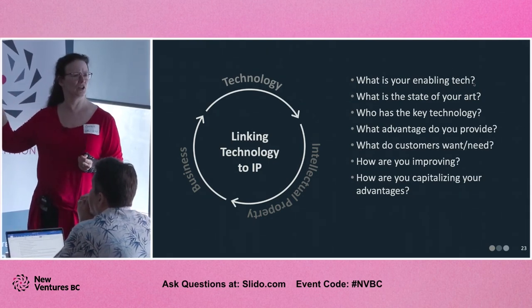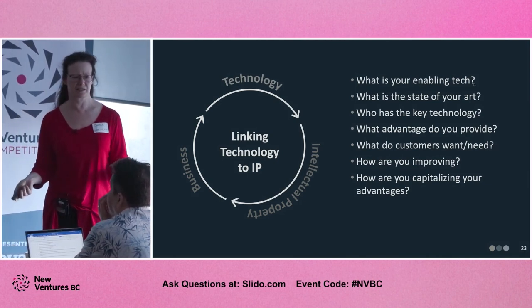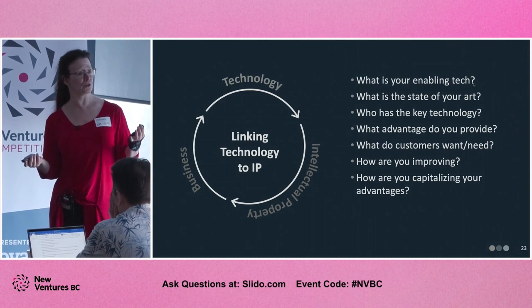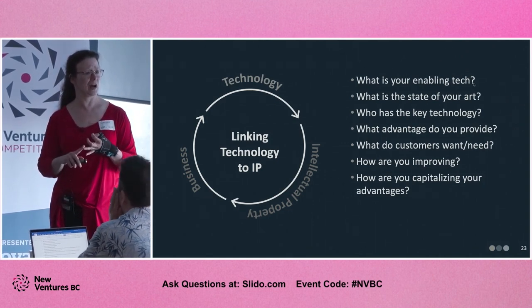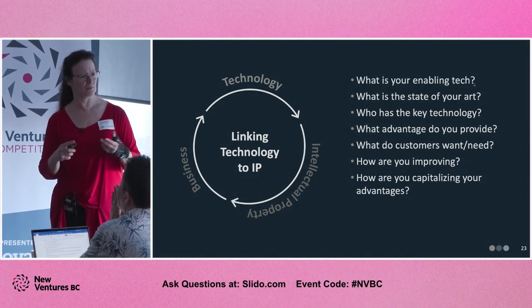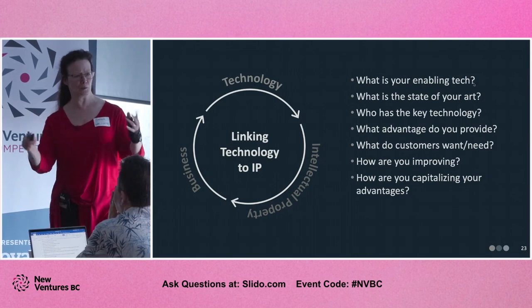Who has that key technology? Does your stuff build on somebody else's stuff? Again, nobody exists in a vacuum. So that's really important to know, because you might need to speak to, you have to license rights in, or you have to buy specialized equipment that comes with a license, or maybe it doesn't. Every situation is unique, so you want to think about this.